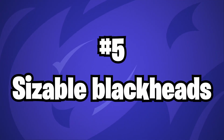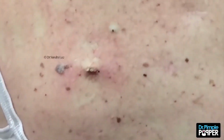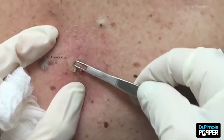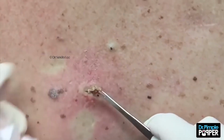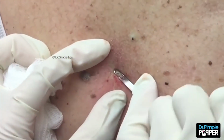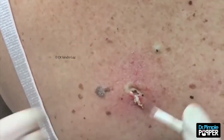Number 5, sizable blackheads. In this video, Lee treats a woman who is accompanied by her husband for the appointment. The pair has been married for more than 50 years, but something tells us the partnership has never been tested like this before. When addressing sizable blackheads on the patient's back, a dark brown goo is released, along with the white muck that comprises the blackhead sac. After all is scraped out, the patient's skin looks much smoother. Have you ever seen a better display of in sickness and in health?